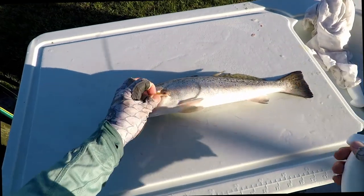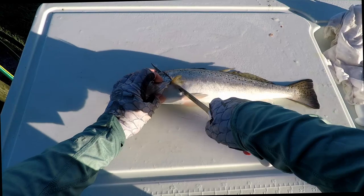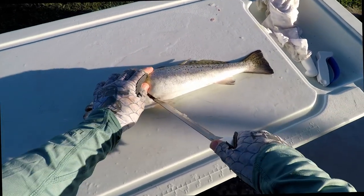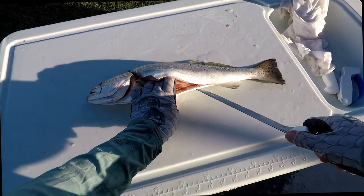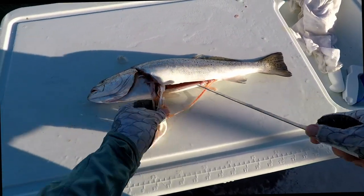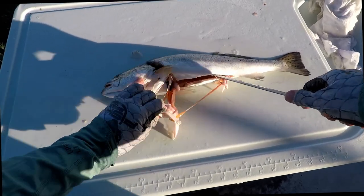All right, so I'm gonna clean this trout up. First thing I like to do is get a cut right behind the head down to the backbone, make a slit to his belly, then make a slit just like that. Then you can pull these things out. The main thing here is get this swim bladder out. That's gonna make things real difficult if that's in the way of the knife.